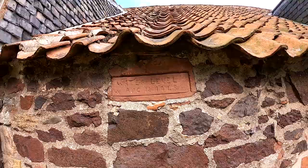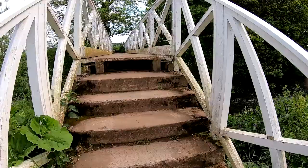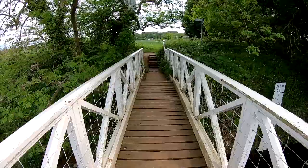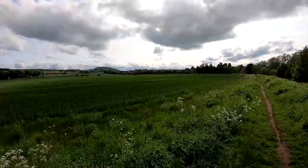Well, that's us done a little review on Preston Mill for you. Now we're going to head off down for the last 7 miles this way. Great, yeah. Half a mile to Dunbar. Well, there's East Linton over there. That says we're heading to Dunbar now.